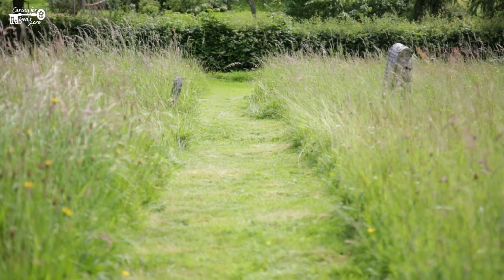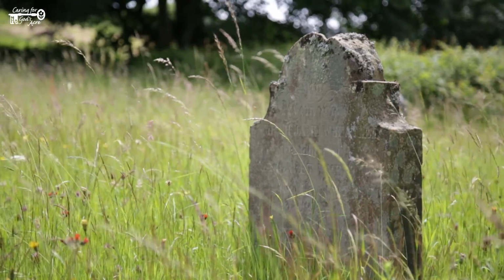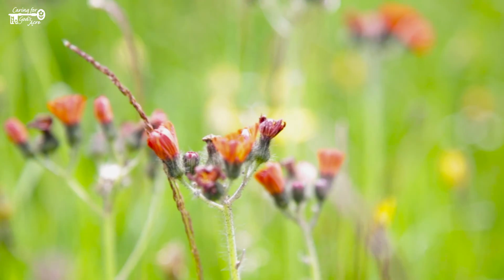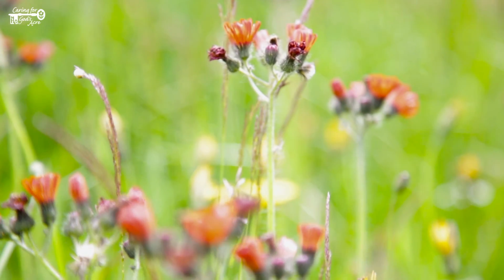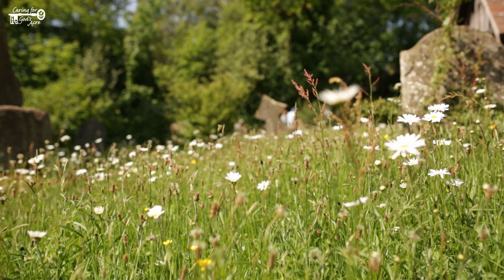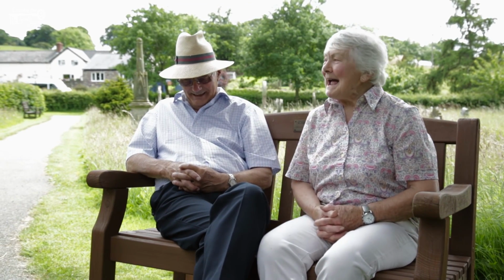And over the centuries, as well as the plant species that are there, you get a whole lot of animal species. Butterflies, birds, mammals, all sorts of different invertebrates, fungi, lichens. They've all built up together and it's a really special thing. This represents in a small way what hay meadows were, and that habitat is becoming very rare. Very rare.